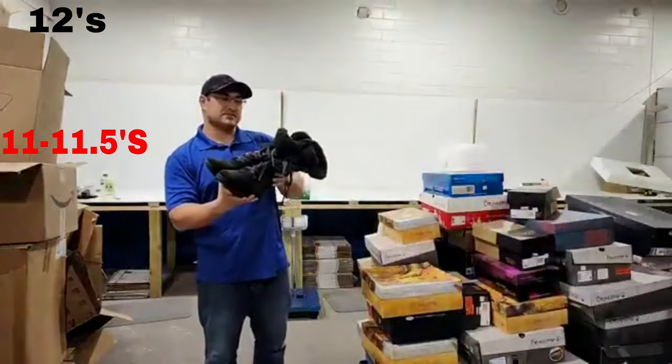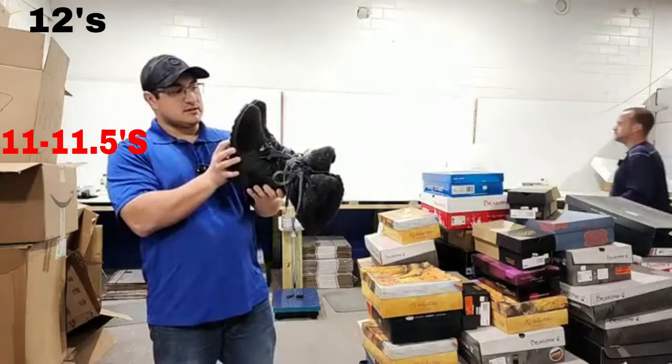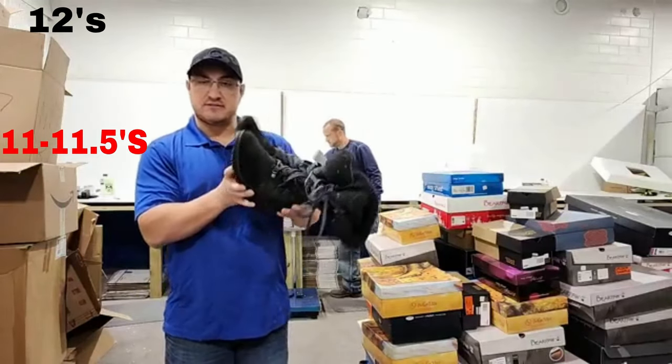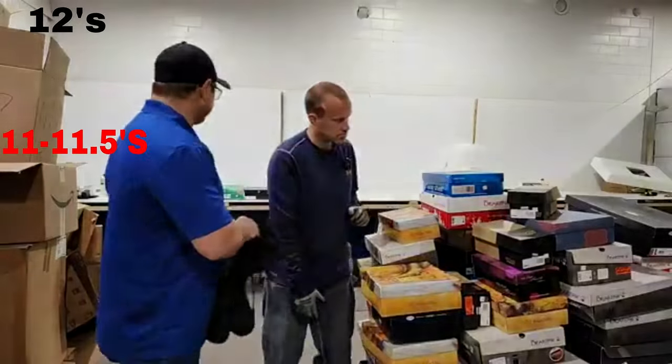So right here I got some Bear Paws, Hybertech. These are size 11s. They are Destiny. The color is black 2. So you can see, really, really nice boots for you ladies who want the boots with the fur.